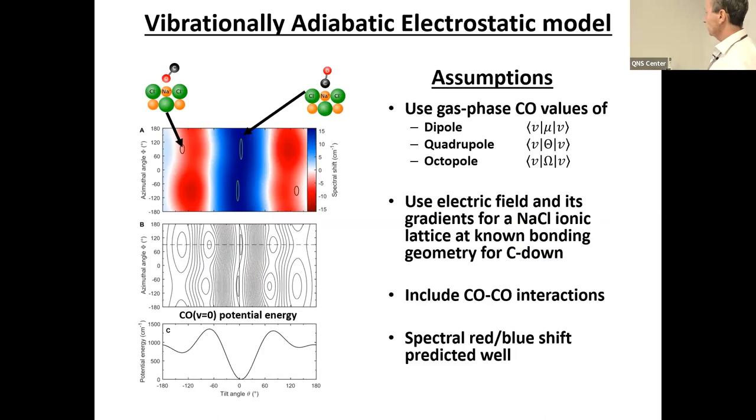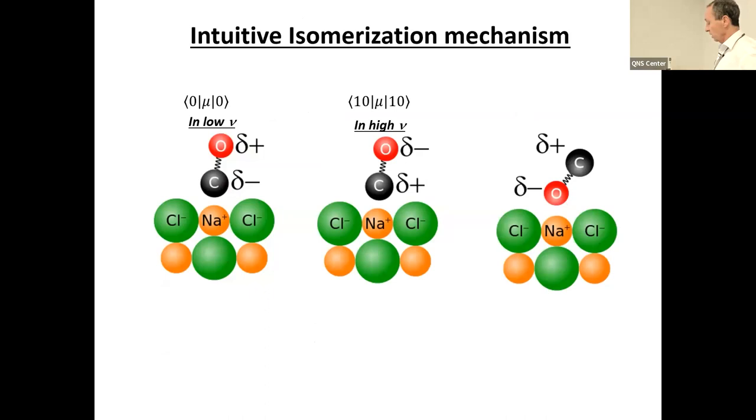We also include CO-CO dispersion interactions in this. So the simple picture is that you make this vibrationally excited molecule, and it starts out in the ground state CO molecule, where carbon is partially negatively charged and the oxygen is partially positively charged. When you go up to some higher vibrational state, this dipole moment shifts, and the quadrupole moment and the octupole moment change. But here the idea is that it just flips around, because in the highly vibrationally excited state the electrostatics cause it to flip, and then it will vibrationally relax down and get stuck in this metastable well.